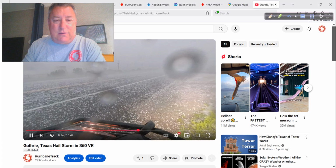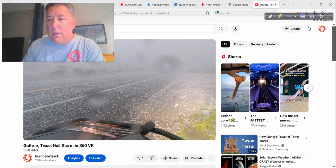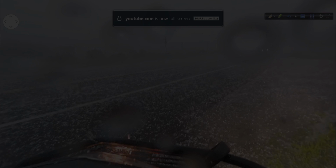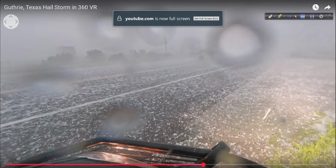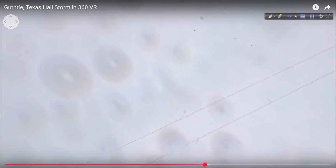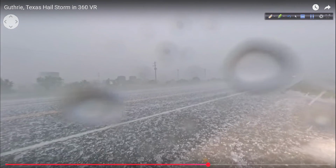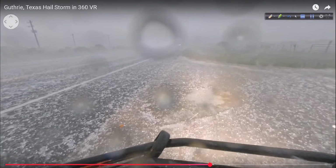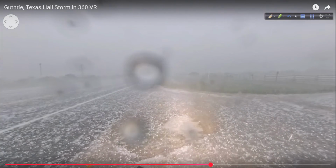And this is an example from last week when I was out here with our good friend CJ. This is the hailstorm near Guthrie, Texas. In gorgeous 360, if you look up, you can actually see the hailstones falling out of the sky. And I'll tell you what, if you've got a VR and you want to look at it in the VR, I'm going to make this public later today so that you can do just that. It'll pop up right on our YouTube. And look at that. That is just like carpet bombing hail.